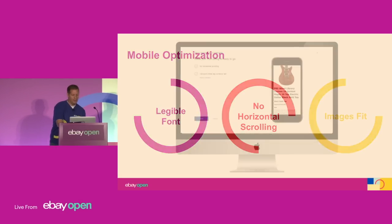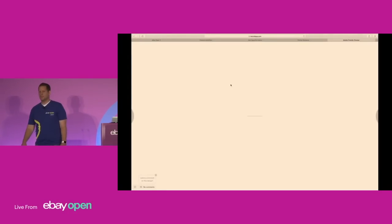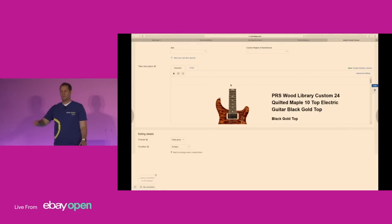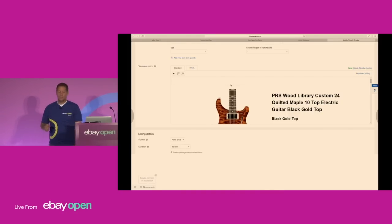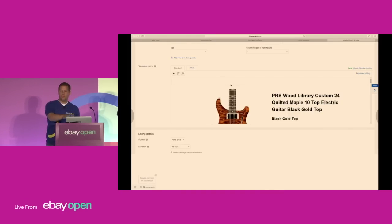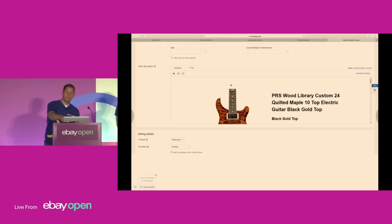This is my favorite tool. It's called a mobile-friendly checker. Has anyone seen this out there? This launched fairly recently as well. Yeah, you love it? Awesome. We're going to make enhancements to this and probably add some bulk functionality as well in the near future. But as of right now, when you're in your listing flow, and again, this is on a new or revised listing flow, there's a new mobile-friendly checker right above your item description.